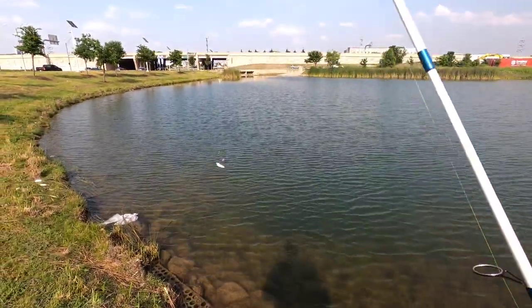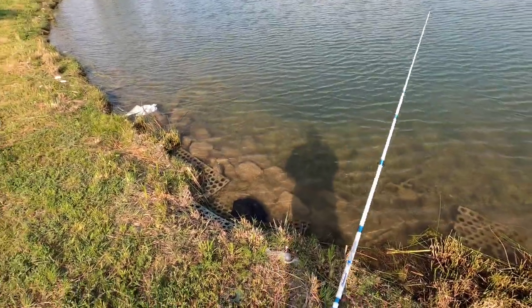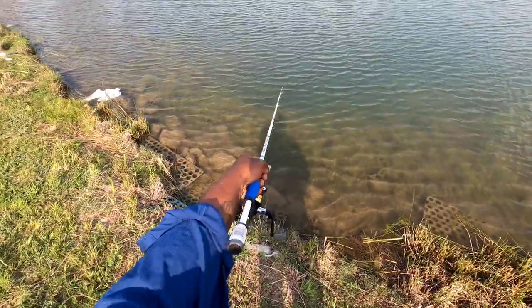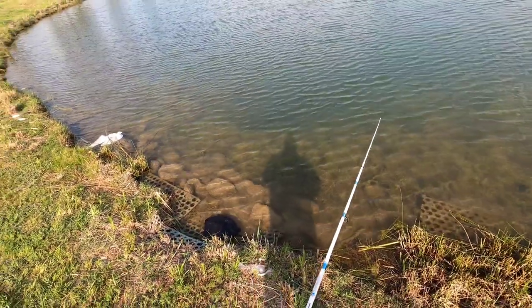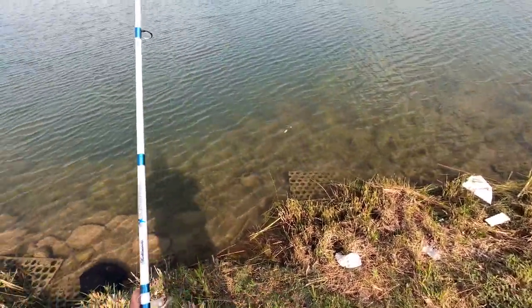All right, guys, today I'm gonna be fishing with a beetle spin. Now I see the grass and water, super clear, and you can see the drop off right there. So that's where I'm going at. I'm thinking they would be right in that area. There we go, got another one, got a good one right here. Oh, that's a bass. That's why it felt like a good one.